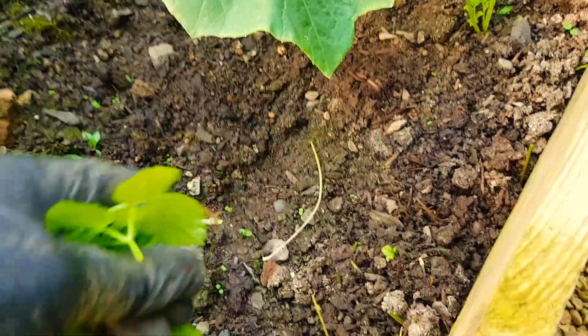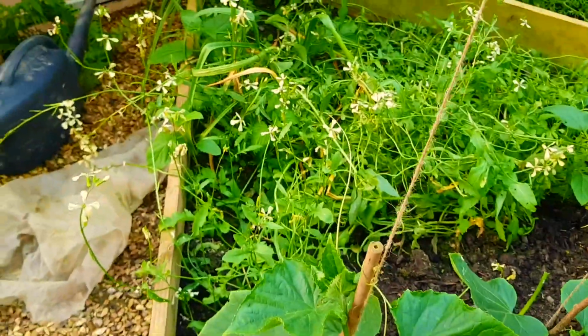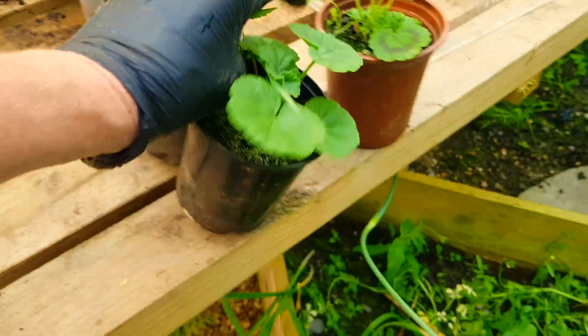Yeah. Ground elder, that is. Probably was in the soil when we put it in here. Yeah, take that out. Oh, actually, I could pull out these. Oh, that's what I'll do. Right, let's just go and put these outside.